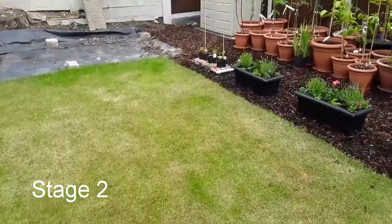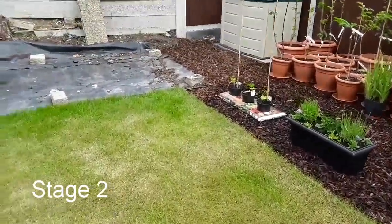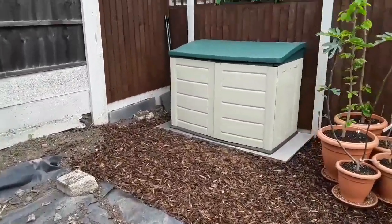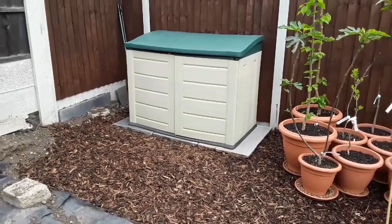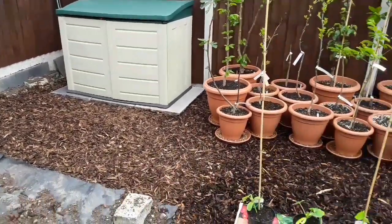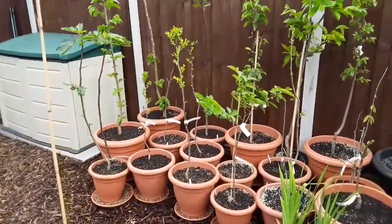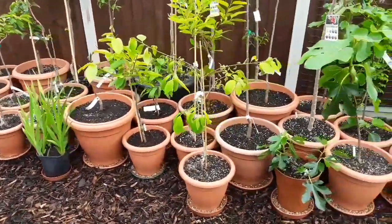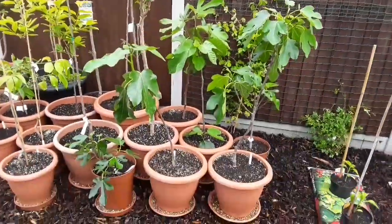So welcome back. This is the second part of the video that I started this morning. Everything's gone reasonably to plan today, despite the occasional spots of rain. So the storage box has now been moved to the stone slabs. It's all gone quite nicely, and I've successfully managed to move all of my fruiting trees over to the barked area. No breakages or damages, all gone very smoothly.